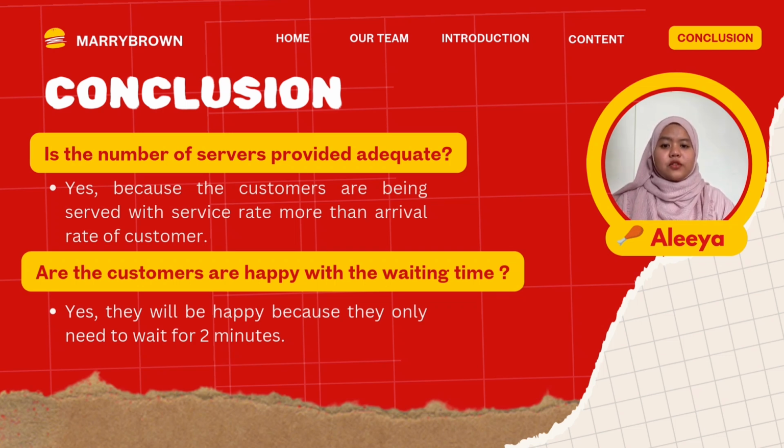For conclusion, there are 2 things that we can conclude. First, the number of servers provided is adequate because the customers are being served with a service rate more than the arrival rate of customers. Because of that, customers will be happy because they only need to wait for 2 minutes.